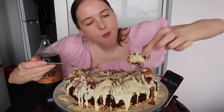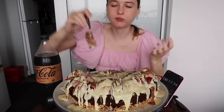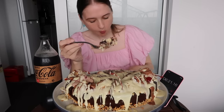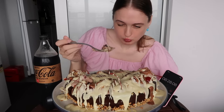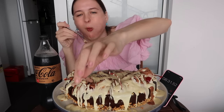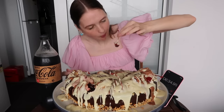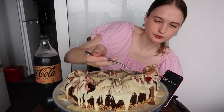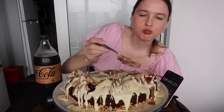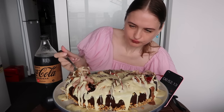Eat the little cheesecake shop. Please. Gorgeous. Love the stuff on top. So good.